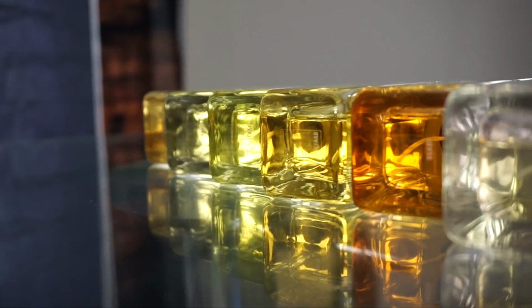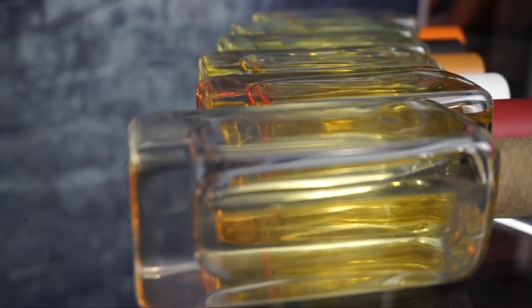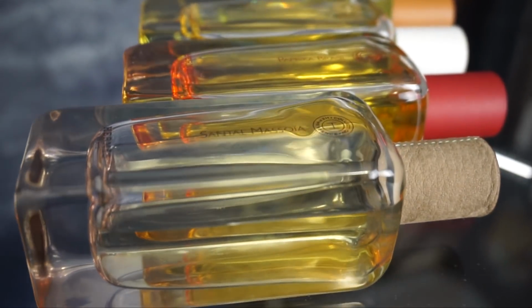Santal Massoia is the 10th release of the Hermes Essence line from the House of Hermes. If you didn't know, that's their higher end line. I got 6 of them right here. Some of these are some of my favorites of all time, Narguilé especially, since this is my first full-fledged review on an Hermes Essence fragrance. I still got a lot of work in front of me.